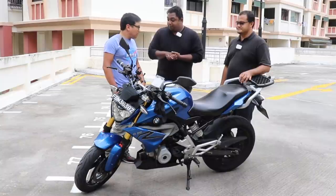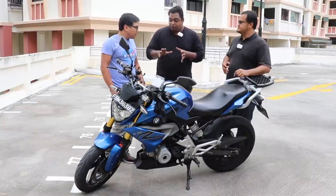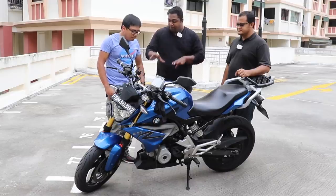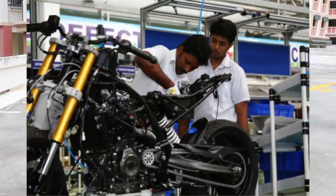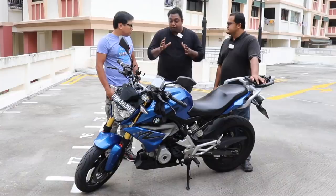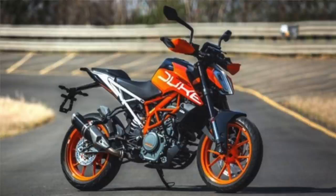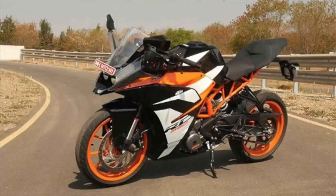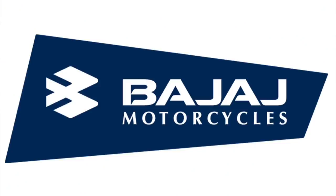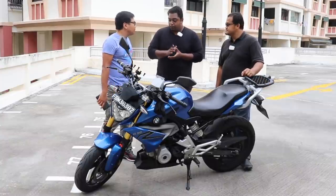Another surprising factor is they picked the best sub-500cc segment bike maker to build this bike, which is TVS. Although it's designed in Germany and the parts are from Germany, it's still built by TVS, hand assembled in India, because TVS has the highest sales of sub-500cc bikes. It's just like the KTM Dukes, the RC 200 and the 390, both manufactured in India by Bajaj Motor. The only difference between KTM and this bike is the quality.